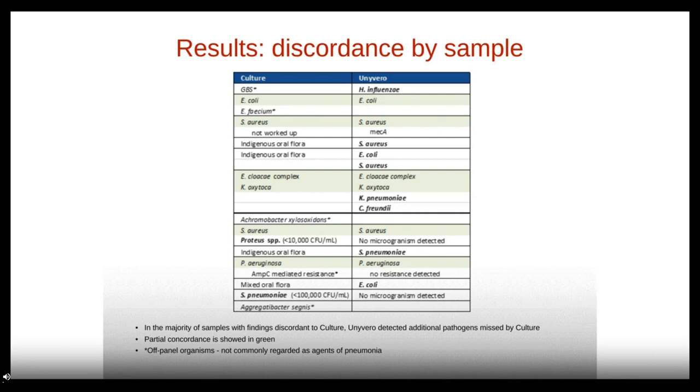Now, here we have agreement with Staph aureus, but this Staph aureus in culture was not worked up because it was less than 10,000, most likely representing colonization. But it was detected by the Unyvero, it was reported, and it turned out to be methicillin resistant by virtue of the mecA gene being detected. So once again, one could argue that maybe this Staph aureus in culture should have been worked up, but the policy is if it's less than 10,000, it is not eligible for full workup based upon what we know from the literature and the quantitation of BALs. We had several reports that indicated indigenous oral flora. Well, Staph aureus, which was detected by the Unyvero, whether or not it was clinically significant, only the clinician can decide.